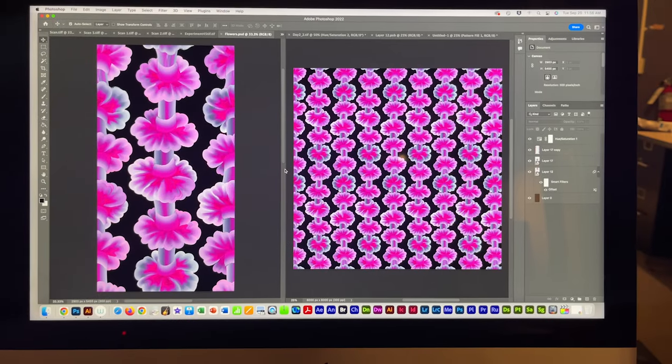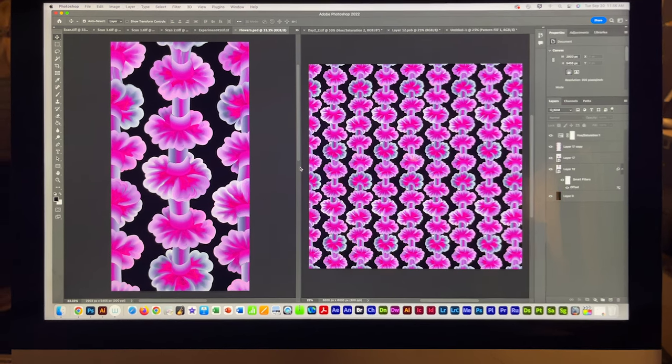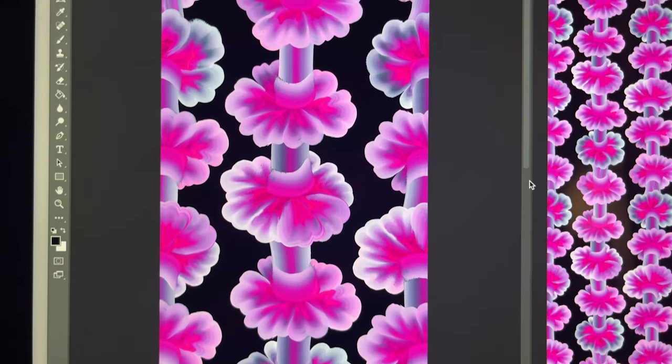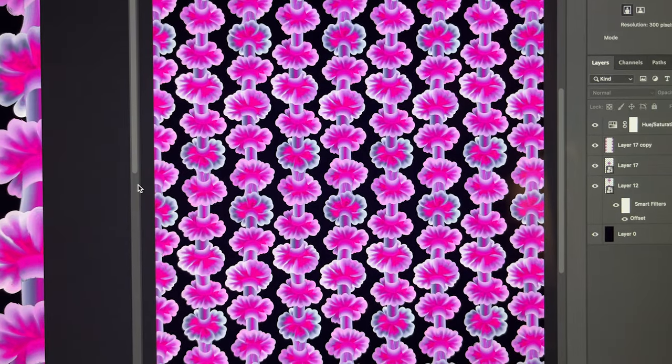Here's what I came up with. It's giving me funky underwater alien floral, which is exactly what I was going for with this collection. This design is still not quite there yet. I need to make some adjustments and clean it up a bit, but it's a start and I'm pretty happy with it so far.